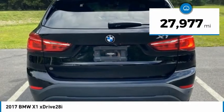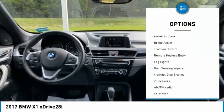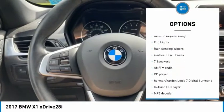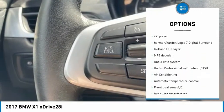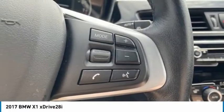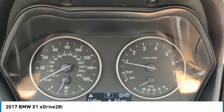Here are some of this vehicle's great options: panoramic moonroof, electronic stability control, alloy wheels, power liftgate, brake assist, traction control, remote keyless entry, fog lights, rain sensing wipers, four-wheel disc brakes. Come take a test drive today.